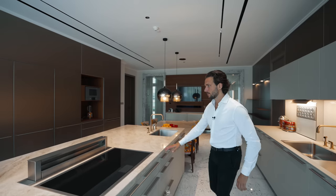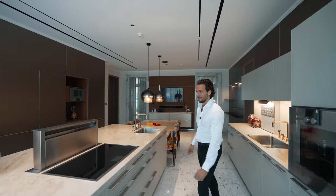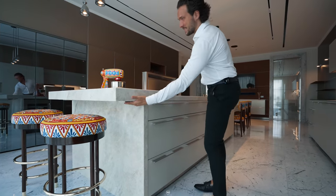Gaggenau induction. And if we just press that button, we'll see the extractor coming out of the kitchen island. While it's coming out, have you noticed that there are no sockets here? That's very true. Do you know where they are? Yes, right under here. Let's scooch down. Okay, the sockets are here.